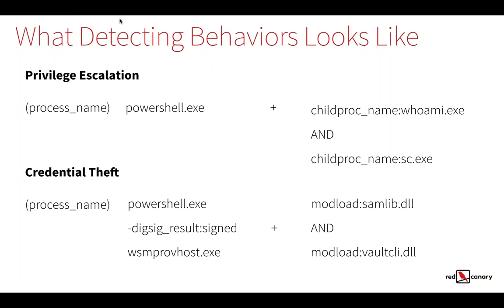The first one is looking for privilege escalation. Basically, we're looking for PowerShell launching a child process: PowerShell launching both whoami and SC. For those who aren't familiar, SC is the Windows built-in command line service manager. This behavior is targeted around the PowerSploit kit. There's a tool or script called PowerUp.